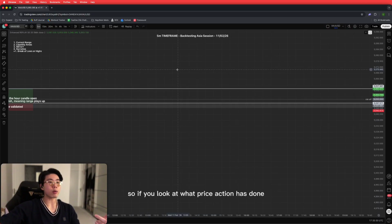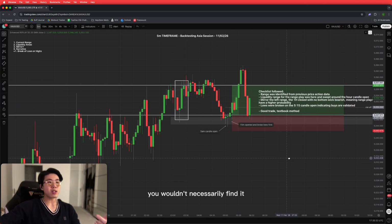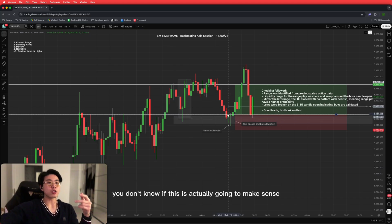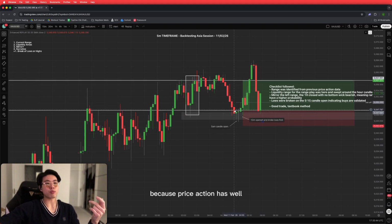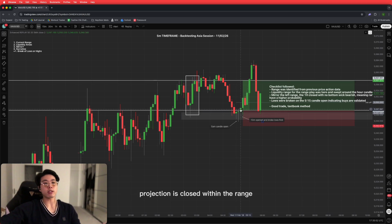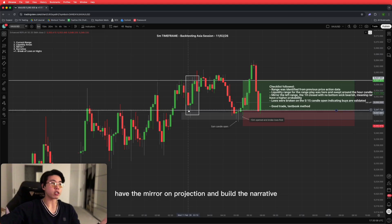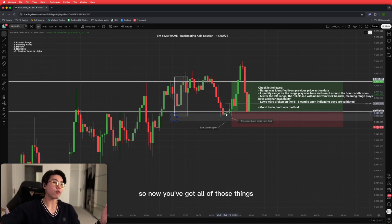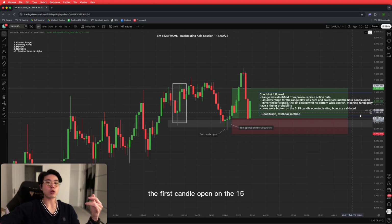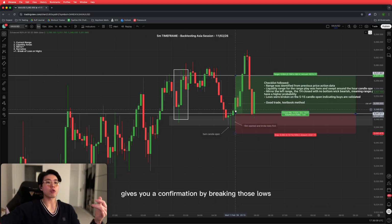So if you look at what price action has done, you wouldn't necessarily find it interesting to open up and start taking buys off of the hour time frame open at 5 a.m., because you don't know if this is actually going to make sense. Price action has, first off, closed you below the range, but secondly, hasn't given you a proper respect that tells you price action has closed up within the range, which is your current range, already validated liquidity. Have the mirror on price action and build the narrative. So now you've got all of those things once price action comes up. Your 15-minute candle open for 5:15, the first candle open on the 15, gives you a confirmation by breaking those lows.